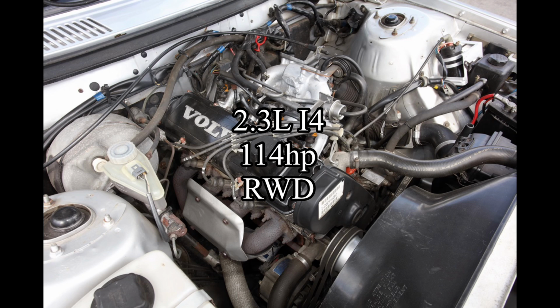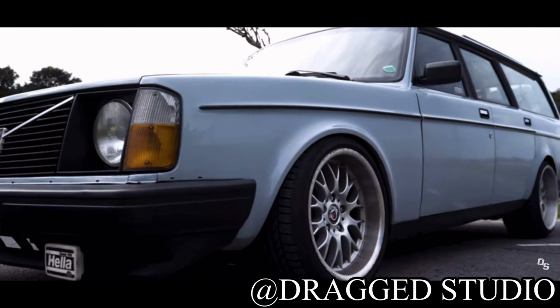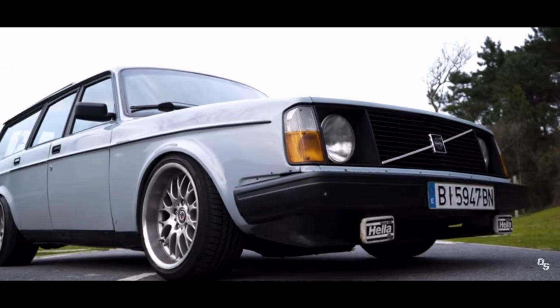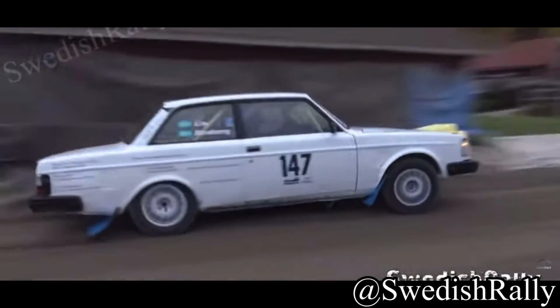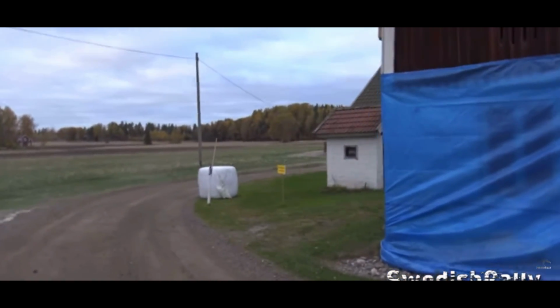But if you live somewhere you can drive this and not have to worry, then it comes with a 2.3 liter inline 4, making only 114 horsepower. And yes, that is very slow, but it's a daily driver. It's not going to be a race car yet. Because if you ever decide that you want to build this car up, you absolutely positively can. People build these cars up all the time to be fun little beater cars because they can take it. They take the beating. And you can still find them for incredibly cheap.